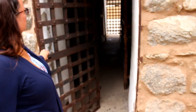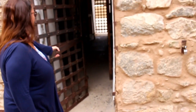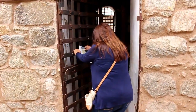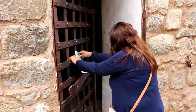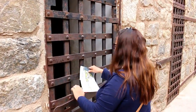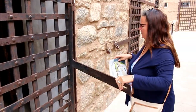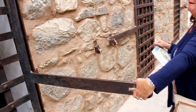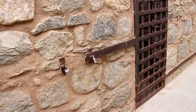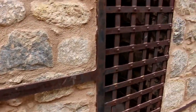Look at this door. Pull it. Come on, girl, pull it. You gotta make the sound. Imagine 6 guys in here. This sucker's heavy. I don't have it pulled tight enough. No, you don't. And then that bar comes around and locks like this one does. It's heavy. Wow.